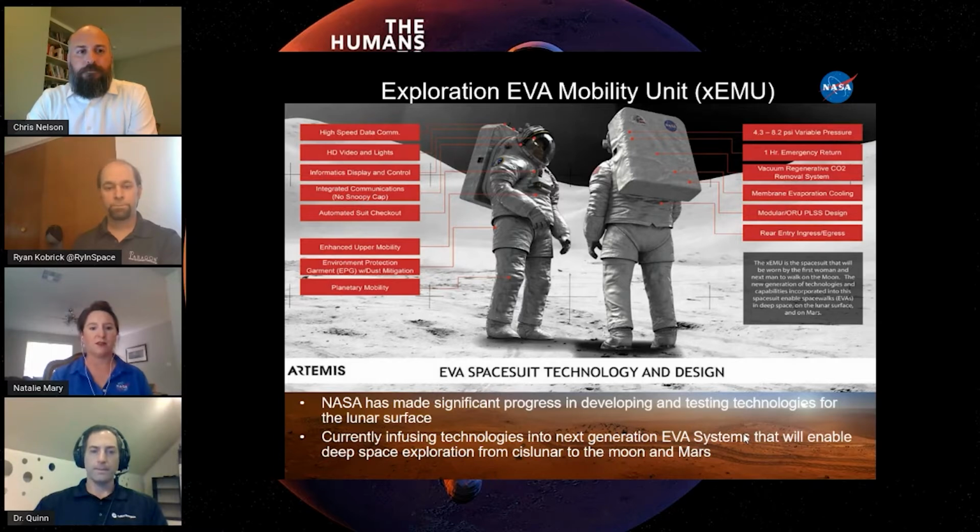And then protection with the environmental protection garment all over the suit for thermal, micrometeoroid, and dust. Several things we are doing right now is testing a lot of those technologies through our DVT, design verification testing, as we are looking at bringing the EVAS contract on. And we are also incorporating a lot of things that are forward for lunar surface sustained missions as well as Mars. Some of those things are going to be enhanced informatics, enhanced environmental protection garment, the actual set points.